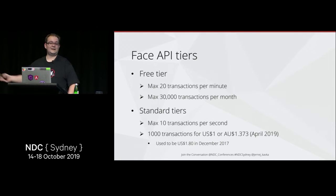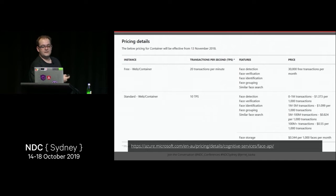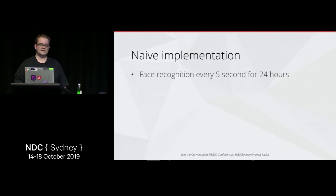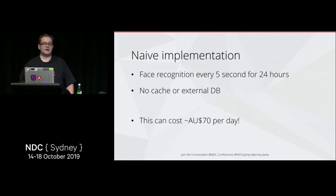So this problem is going to be less and less of a problem, but it's still something you want to consider no matter what kind of service you're dealing with. And if you're interested in the cost, you can check out this URL. But let's move on. I said that real-time facial recognition can be expensive, but why? Well, let's have a look at a naive implementation. Let's say we recognize one face every 5 seconds for 24 hours, a fair assumption. And then we say, okay, we have no cache, we have no external database, and that will cost us $70 per day. Okay, so how did I get to that number?